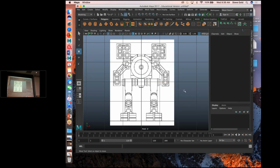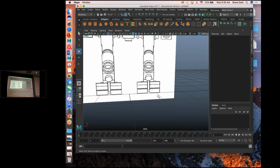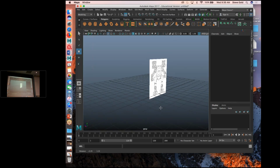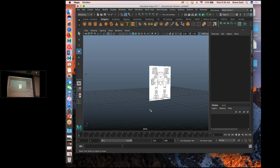All right, so my first image is in. And you can see it in the perspective view. Do you see how his little toes are right on the ground there? It looks like he's ready to go walking. All right, so I got my front view in.